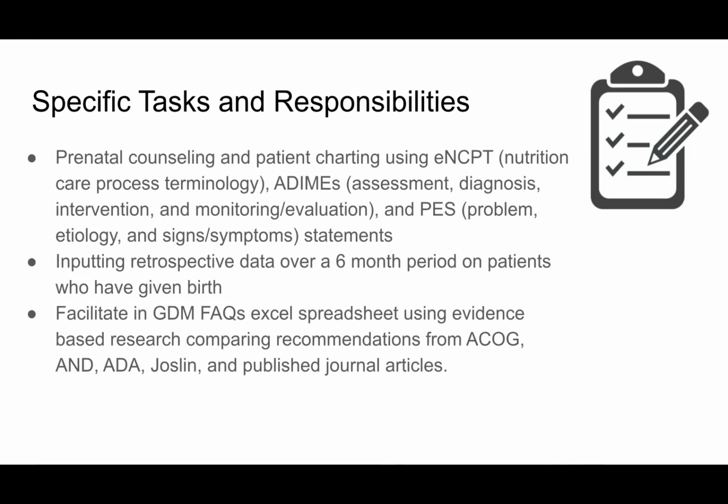I just wanted to go over some specific tasks and responsibilities that I personally had with my time at Rosh Maternal. The first one being, I participated in prenatal counseling. I sat in on most of the consultations with the RD, and I participated in patient charting using electronic nutrition care process terminology. I also implemented ADIME in all consultations, and worked on my PES statement skills with Dina after observing each case. Another responsibility I was in charge of was inputting retrospective data over a 6-month period on patients who have already given birth.